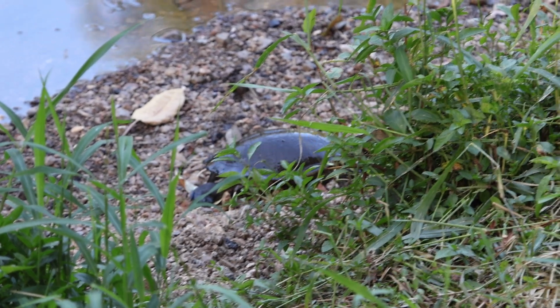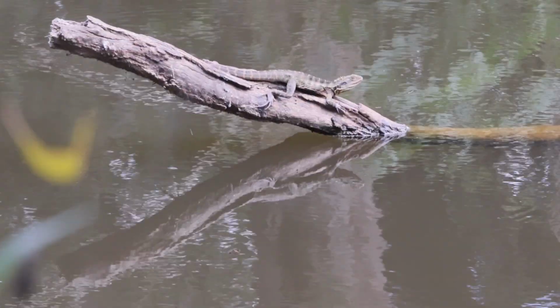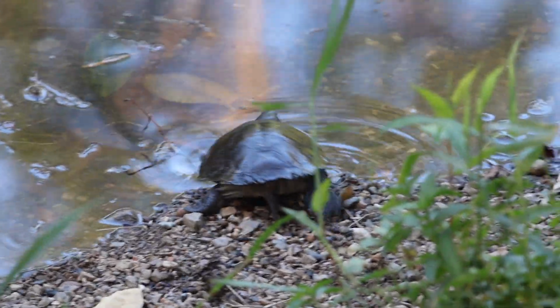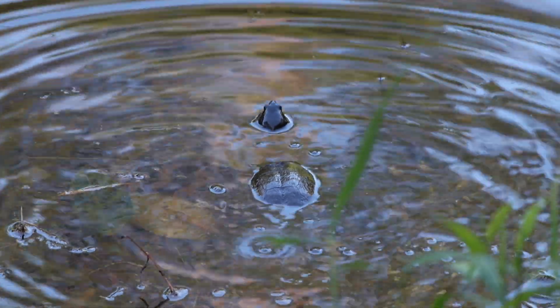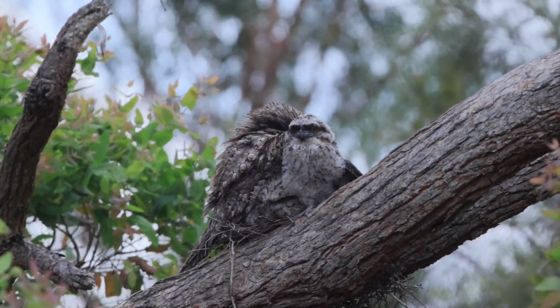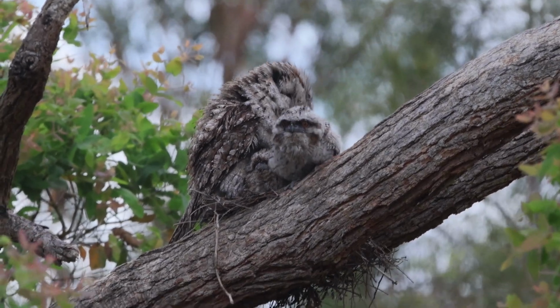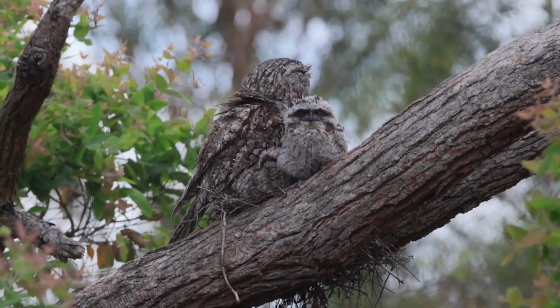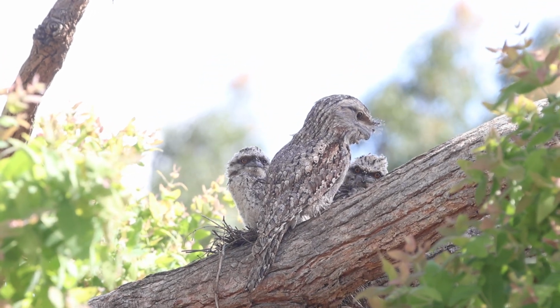While I was out on my wildlife platypus trip for one day, I did see a whole bunch of turtles, some lizards, but the highlight of the trip had to be spotting my first tawny frogmouth. And then I met a guy who had a tawny frogmouth on his property, on a nest. So I got to see one baby. But while observing, I actually noticed that there were two babies.